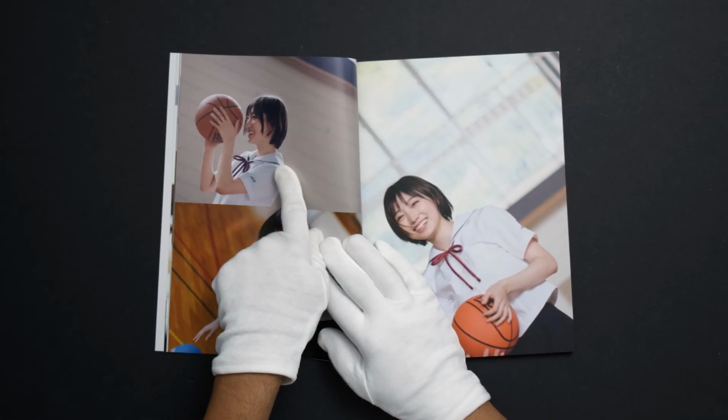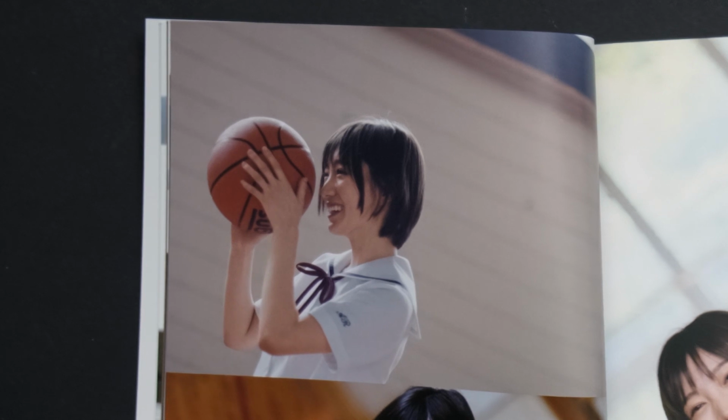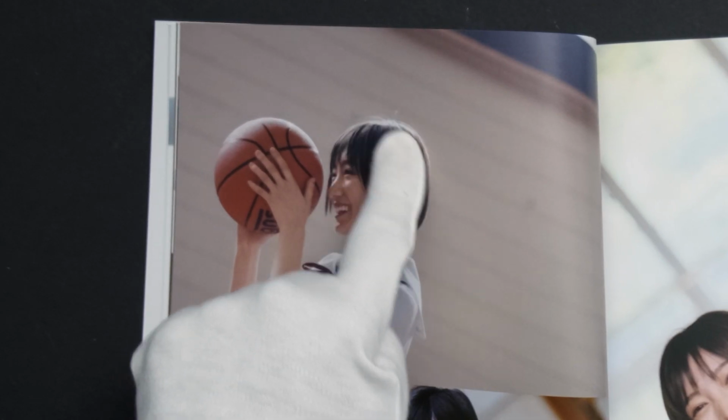Best one of this series, I say, is this one because of her expression. Her expression kills it. And plus there's a little highlight. You guys know how I like my hairlight.